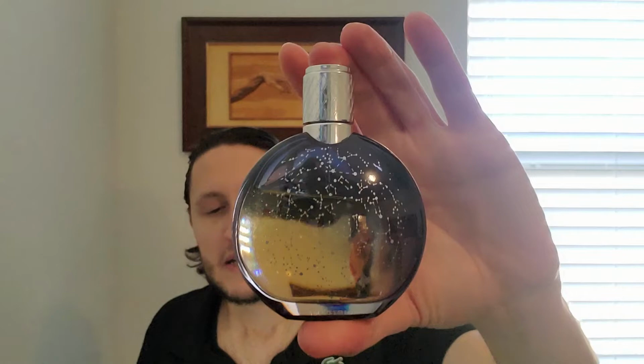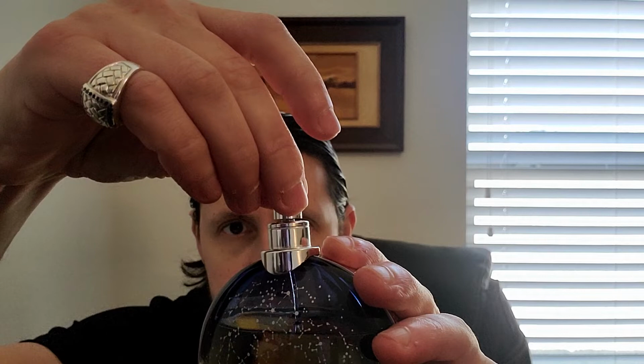I think I just got some on my hands. I think it's leaking. I'm going to smell like Van Cleef & Arpels Midnight in Paris. What's happening? And then in the base, you get tonka, frankincense, and amber. It's all over my hand. One thing about these bottles that sucks is that it's very common for the top to come off. As you can see, it'll still spray, but I don't think I should have turned it upside down because a bunch just flew out at me.